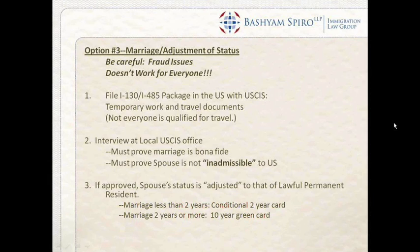So basically, let's say my spouse came here, at that time she was not my spouse, but say 5 years ago as a visitor. She was authorized to stay in the United States for 6 months, and she overstayed her I-94 card. So she'd been here illegally for quite some time. And then we met and got married, and I want to do all of this for her. In that situation, you're saying the travel document is probably not advisable.